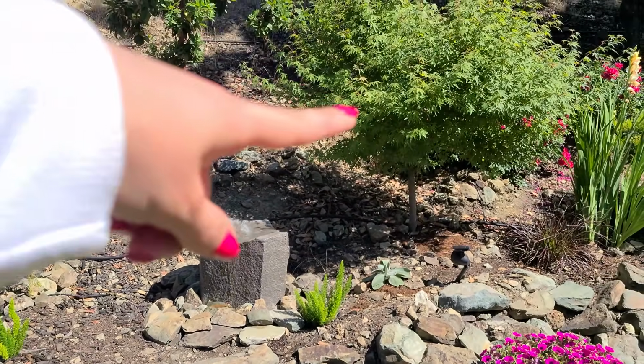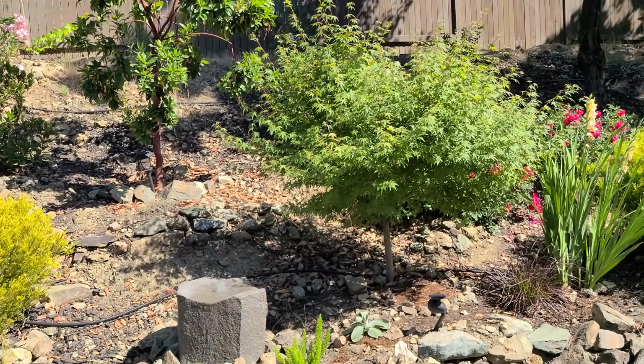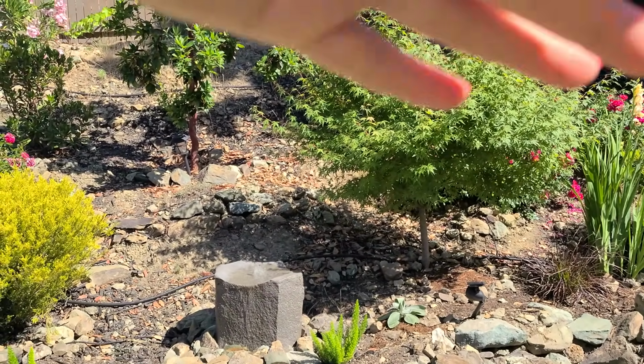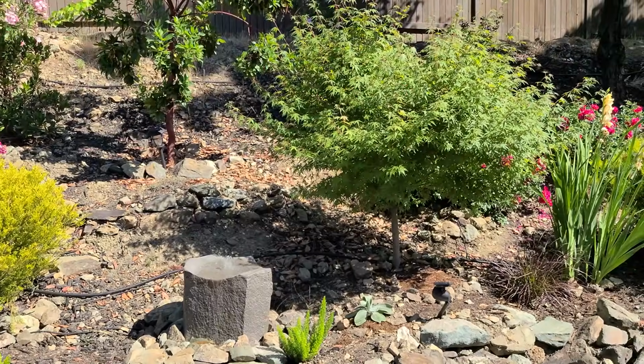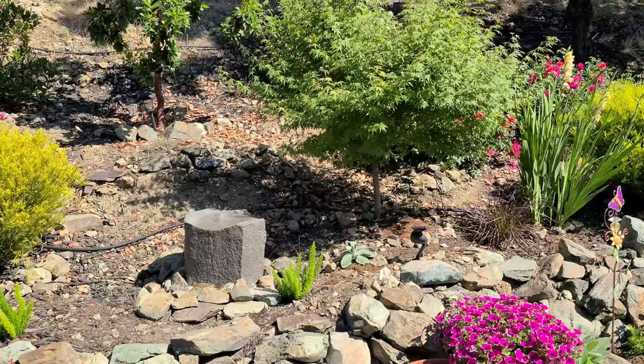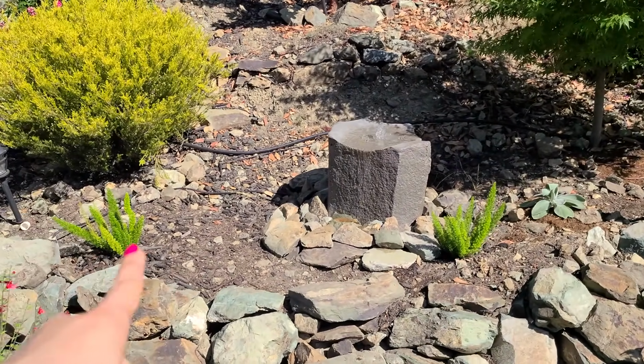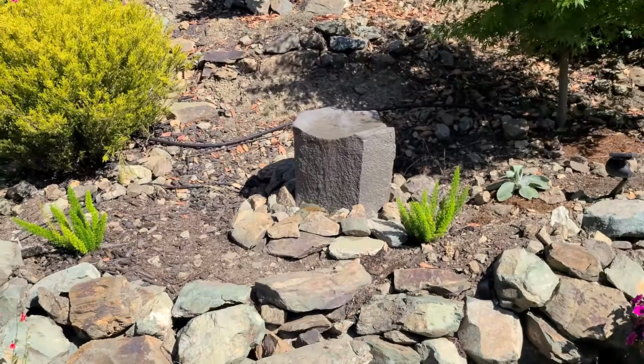I cannot wait for this Japanese maple to grow even bigger, even though it's quite chubby now. But I know it's gonna kind of overhang over it, and it's gonna create this beautiful kind of canopy, and it would be so, so pretty. And I planted some ferns here that are going to get pretty big, and they look beautiful.